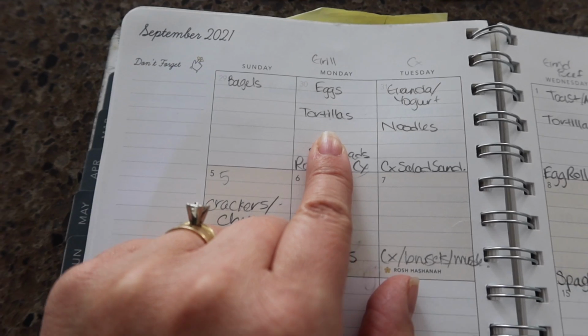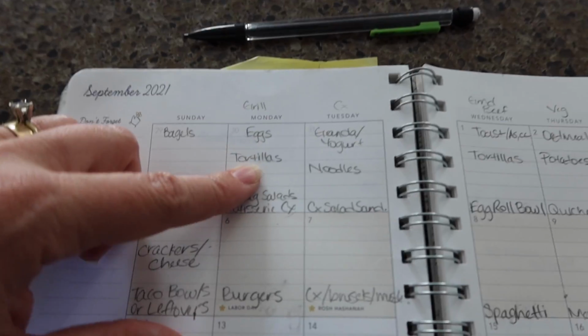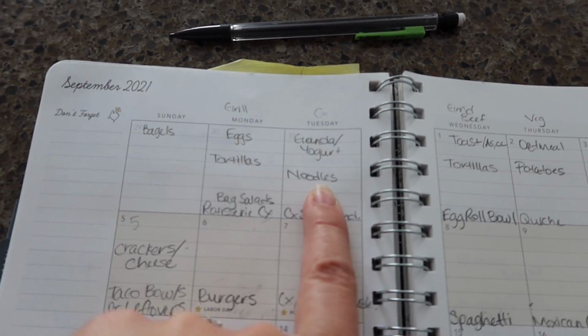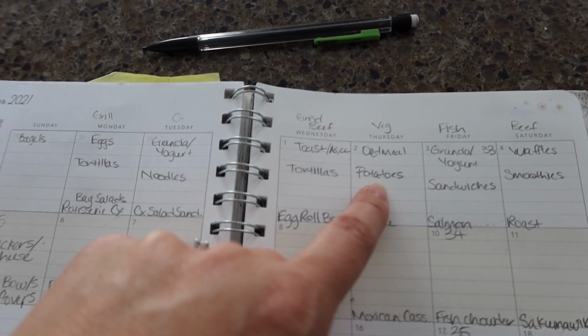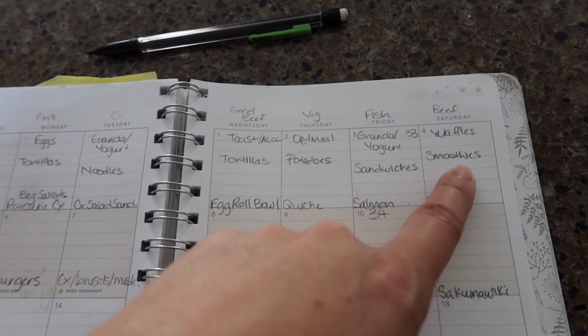cheese. Oh, I forgot to buy that. Well, we'll just be having leftovers and snacks. Ham and cheese, tortillas, kind of thing. And we do noodles with the frozen peas and tuna, which I have a lot of. Tortillas again. On Wednesday, potatoes, like baked potato bar sandwiches, and smoothies.